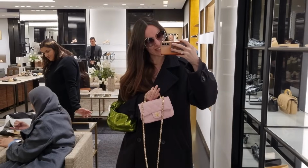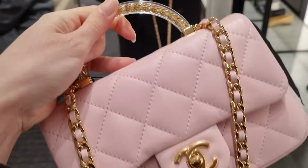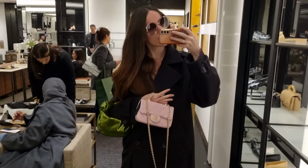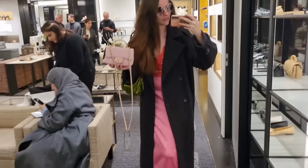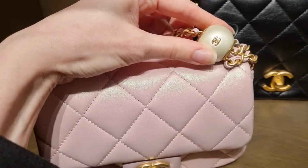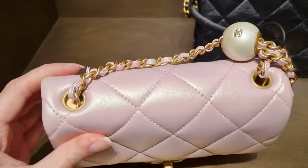Guys, look at this beautiful little bag from 24S. You can't really see it, it's iridescent. It's got this beautiful handle. Oh, this is so cute. Okay, I just had to show you the bag with my dress because I think it goes so well together. They got the same bag in this style with the pearl. It's so beautiful. So here you can see the effect better.